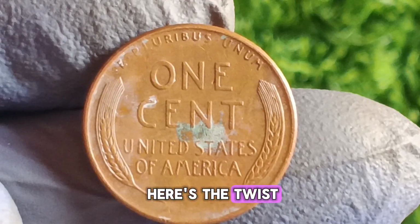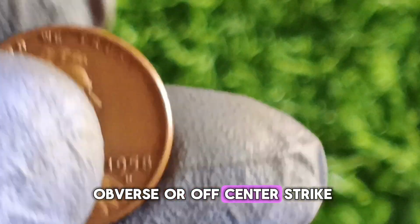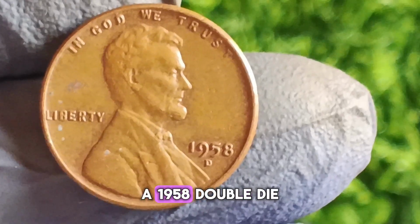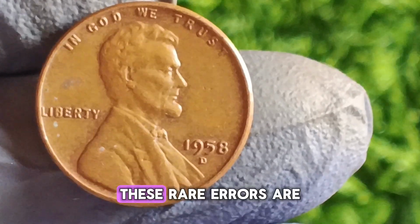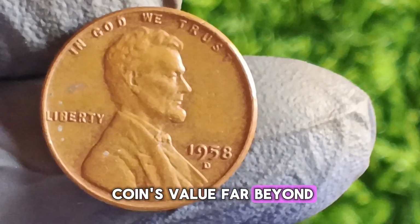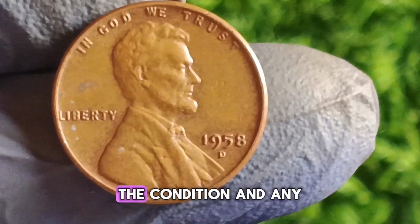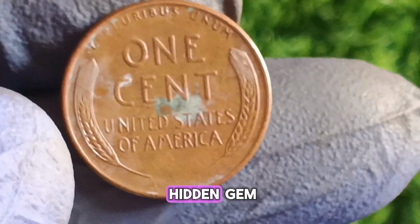But here's the twist. If your coin has any rare errors like a double die obverse or off-center strike, your penny might be worth hundreds or even thousands of dollars. For example, a 1958 double die penny has fetched over $1,000 at auctions. These rare errors are incredibly desirable and can elevate your coin's value far beyond face value. So, before you toss that old penny aside, take a closer look. Check for the year, the condition, and any unique features. You might just be holding on to a hidden gem.